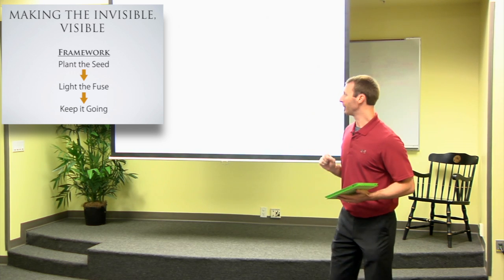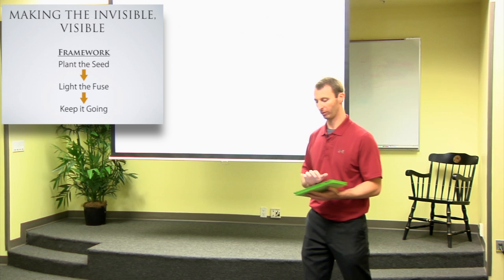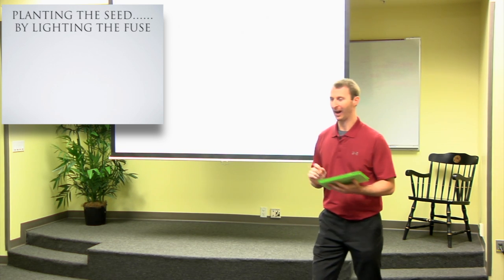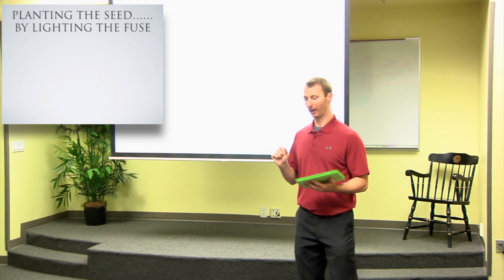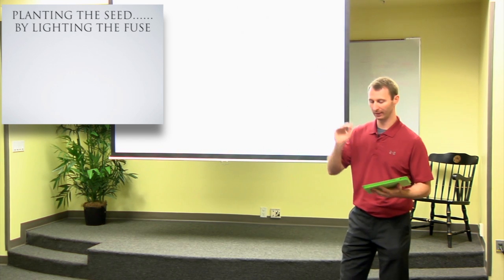So let's dig a little bit deeper to show how to maximize this framework, and then you can customize it to your own situations through time. I initially viewed planting the seed as a separate category from lighting the fuse. But I think as you'll see and I saw, they're kind of one and the same, but there is a bit of a hierarchy.